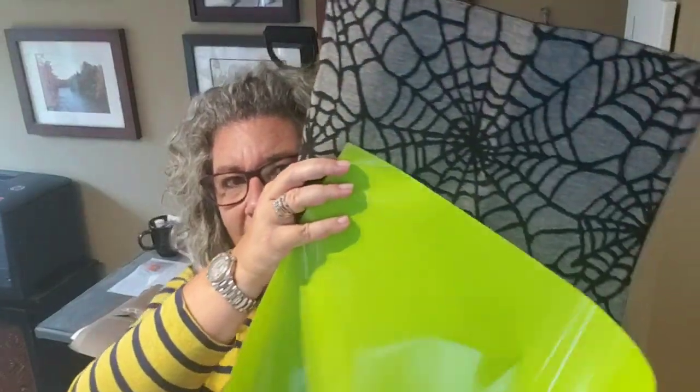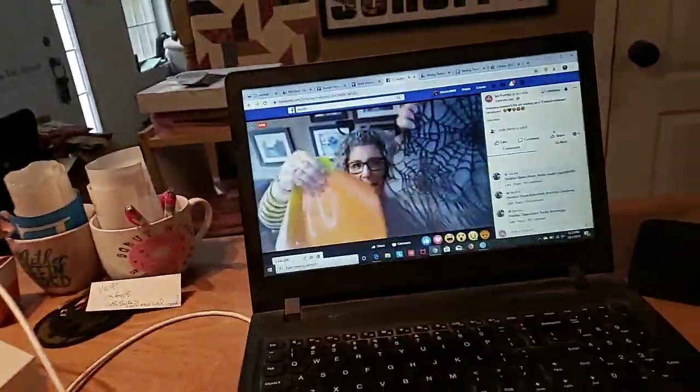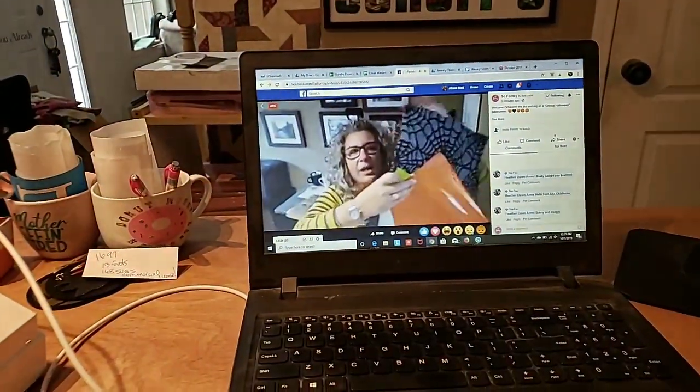What color do you think I should put on this? I know what I'm thinking, but what do you guys think? Happy Halloween in the green with the spider webs, or orange? I'll let you guys think about that for a few minutes. We'll try to get some comments on it, but I'm going to show you the font in studio. I actually moved everything over to my workspace so that I can work with you guys. Sorry to get so close. And I'm going to flip you around so you can see me on my computer.